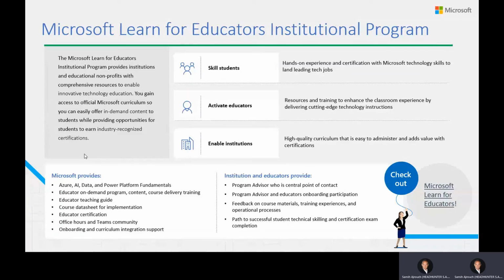This program is by nomination. So what we usually do is engage with the institution and nominate the institution to enroll in this program, and someone from our end will contact the educators from within the institution and guide them on the onboarding process and granting them access to all our teaching materials related to these 4 fundamental courses.